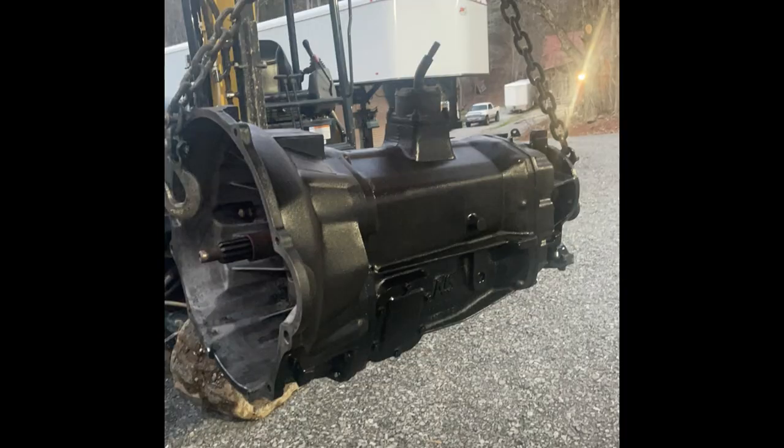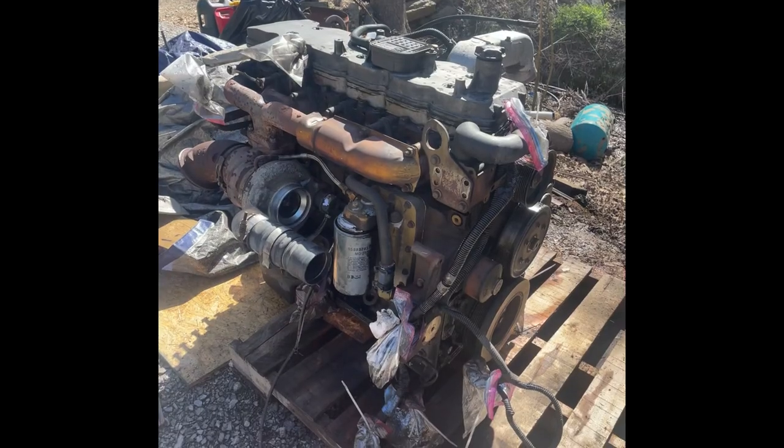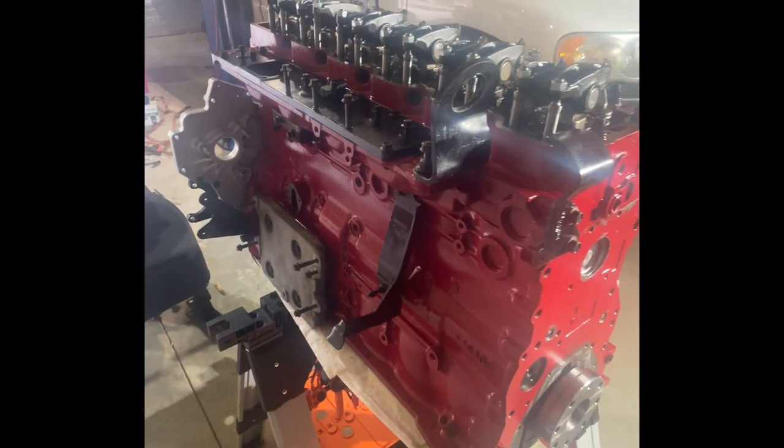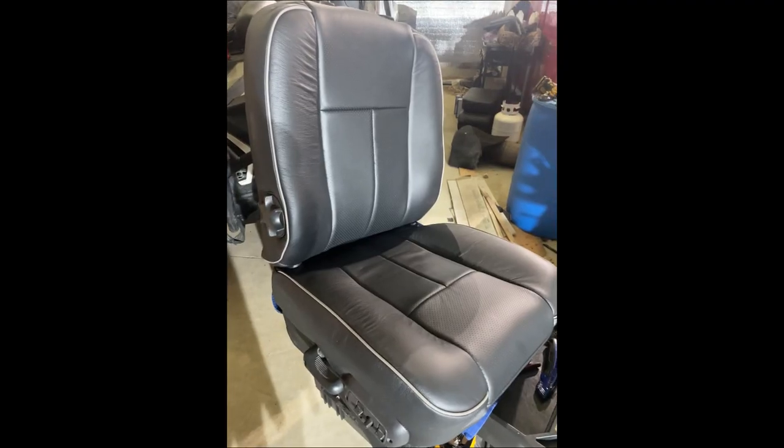This is the engine bay. Got a MB5600 to replace the automatic. Started taking the engine out. Here's the engine on the ground. It was covered in oil. This is after I pressure washed it, it was still filthy. Got every bracket and stuff switched over to the new motor.